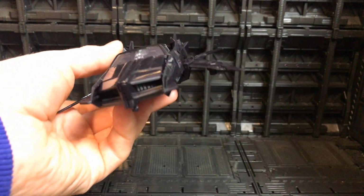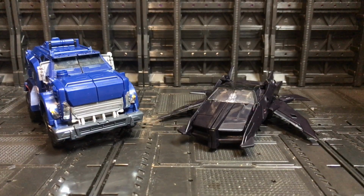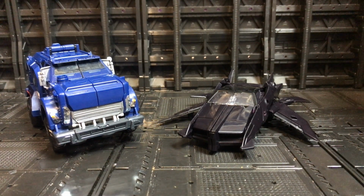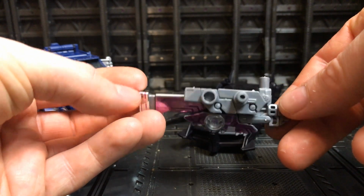It almost looks like it should have a Venom logo on it, but they've done a fantastic job with this. Putting them both side by side, you can see a kind of comparison here, but there are two other little figures that you get. So we get Igu, which is this one here, and it's okay.